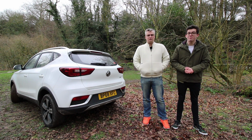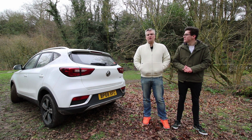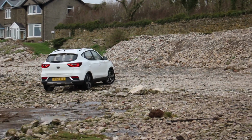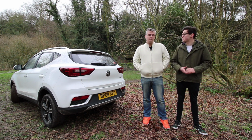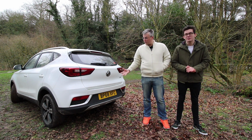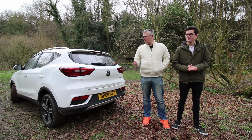What's our verdict of the MG ZS? Well, as you can see by the fact it's caked in mud, we've decided to take it a little more, well, in a terrain that it's not really used to. We took it off-roading, and it's coped very well, hasn't it? Considering it's front-wheel drive, a 1 litre turbo 3-cylinder and an automatic, you really wouldn't expect it to be this capable. But it does have a high ride height, and that makes all the difference. Okay, you can't go green laning in it, obviously, but it's rather cool.